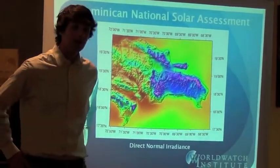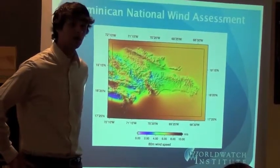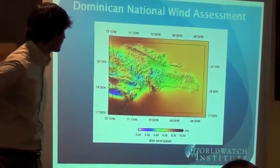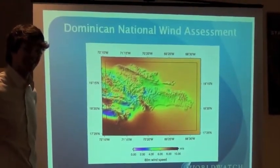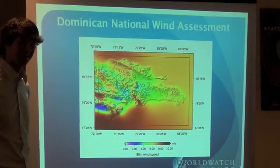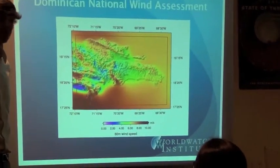Please forgive my ignorance, but what's the scale of that? Sorry, I don't know the Dominican Republic very well. How large an area does that cover? I'm trying to think what it's similar to in the United States. Maybe like the size of, say, New Jersey or something.